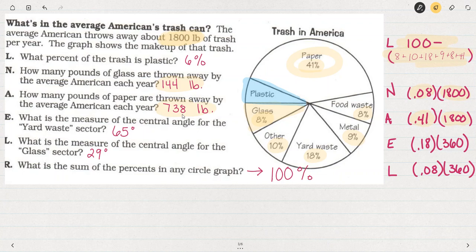Now for central angles, the yard waste is 18%. So 18% of 360 degrees gives us 65 degrees. And then the measure of the central angle for the glass sector, we have 8%, 0.08. 8% of 360 degrees gives us 29 degrees. And then finally, the sum of the percents should always add up to the total of 100%. If we included the entire circle, that is 100% of those who responded to the question.